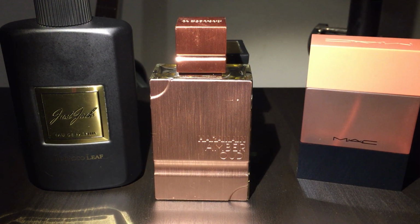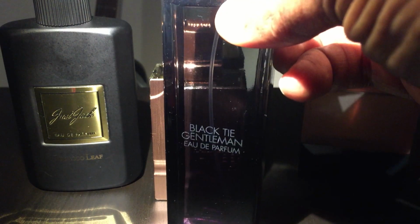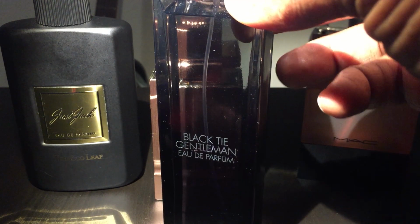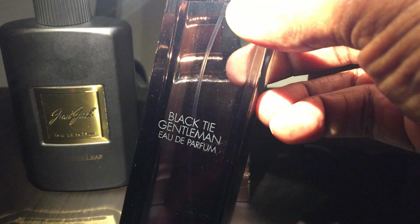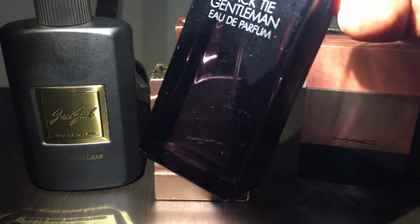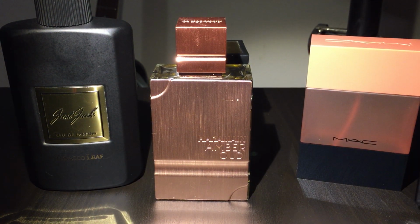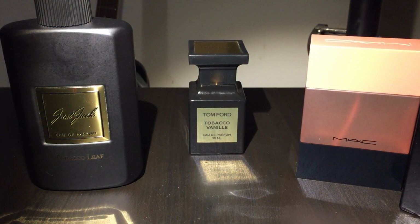fragrance that I have. It's dirt cheap. I mean, this probably costs about $5, but it's called Black Tie Gentleman. It's an EDP, and it's from Preferred Fragrance. I think they're a United States company, so it's a Black Tie Gentleman, if you can see that. I think you can get these online at Amazon for probably about $14, $15, but I got mine at another place here in town, a store called Big Lots. But anyway, so back to Tobacco Vanille.